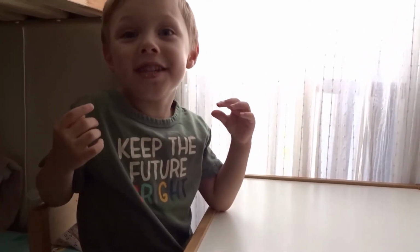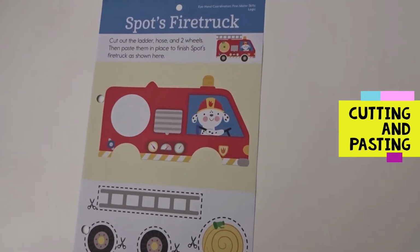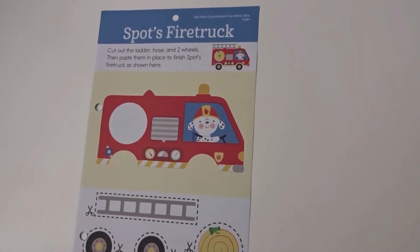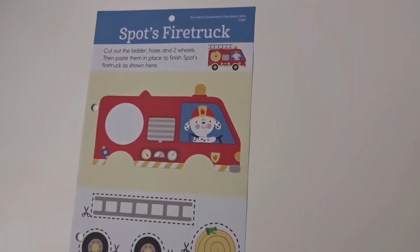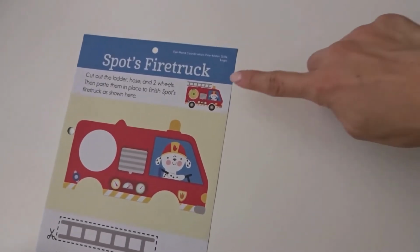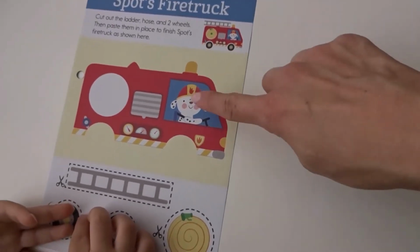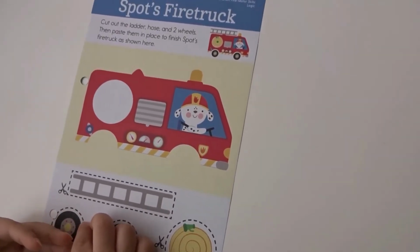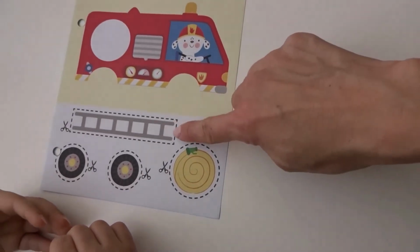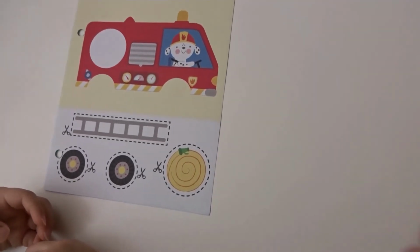Fire safety. So this is Spot's fire truck. And it says, cut out the ladder, the hose, and 2 wheels. Then paste them in place to finish Spot's fire truck as shown here. So here at the top is a picture of Spot's fire truck. Okay, and then right here in the middle is a picture of Spot's fire truck, but it's missing some things. Okay, it's missing a ladder, it's missing the hose, and it's missing 2 wheels.